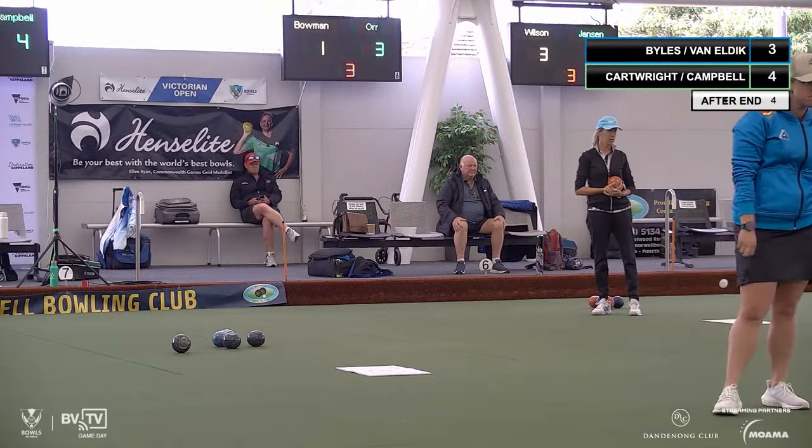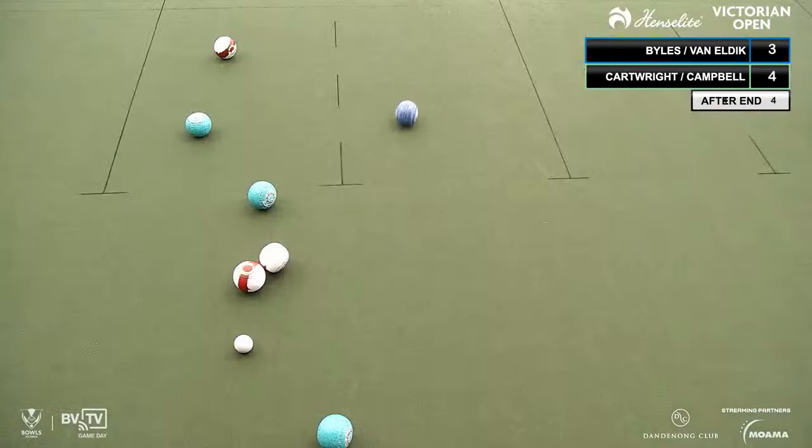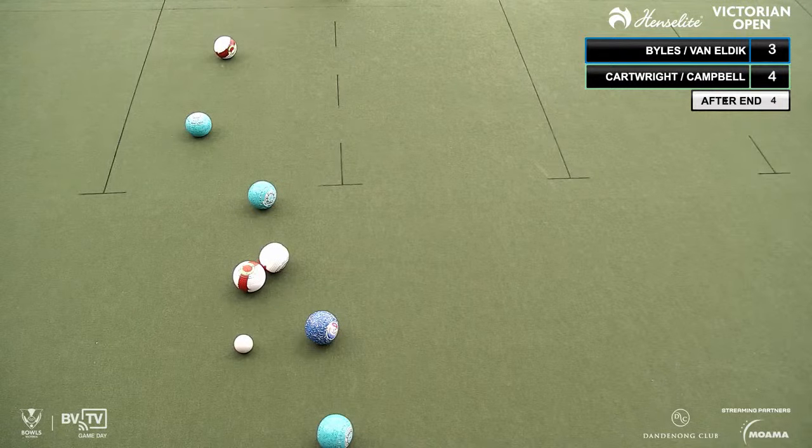Alright, as good as Liv's last bowl was, it does give Tash a bit of a guide, something to sit on. Yeah, don't need to sit on it when he can just draw the absolute shot. Probably wants this to fall down now. He's signaling for it to fall in. Just paint a little bit of a shelf to work off.